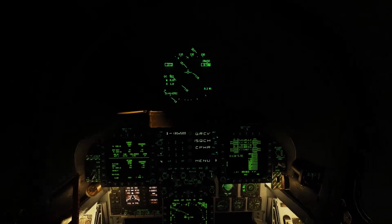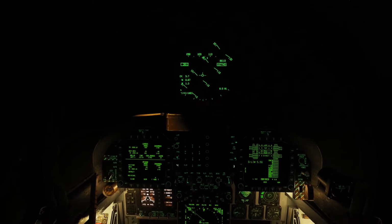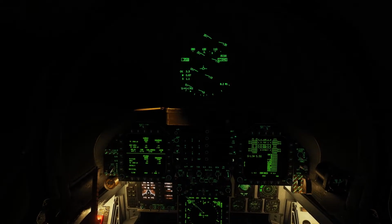Anyway, I don't think I have very much else to say until we hit the tanker. Wow. That's rather pretty, isn't it? Don't think I have very much left to say until we hit the tanker, so I'll probably come back then.